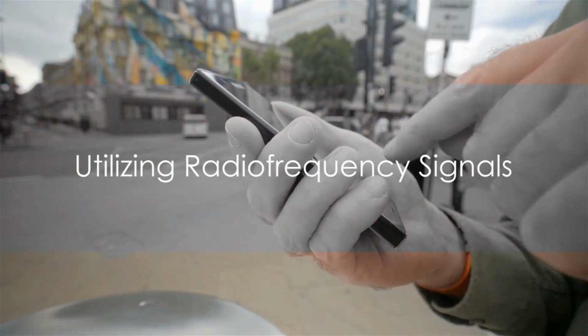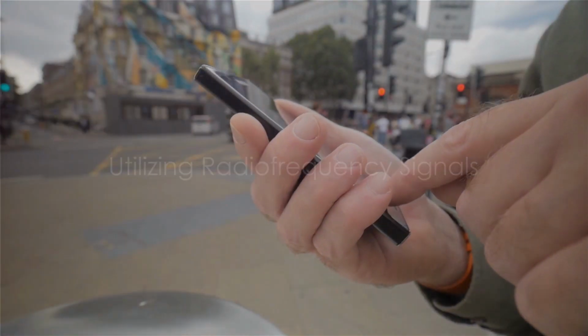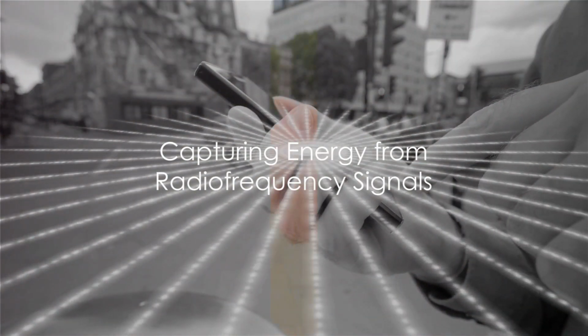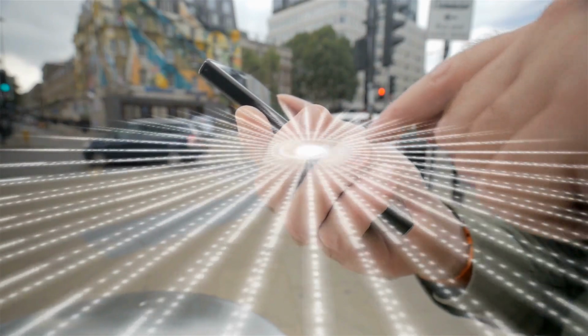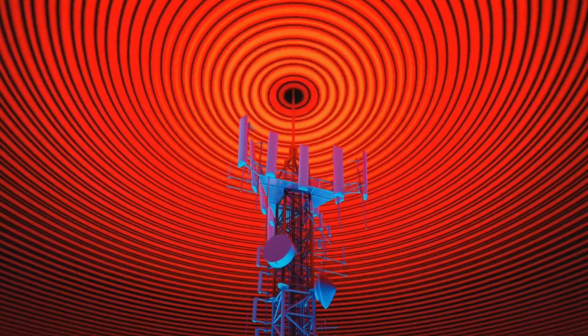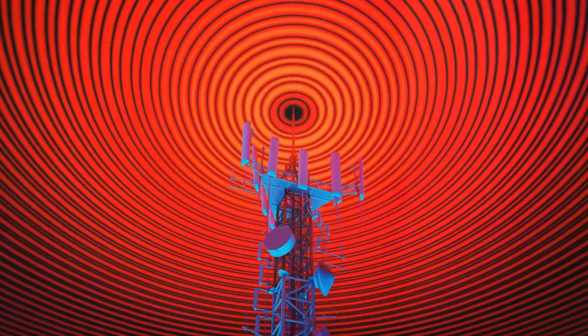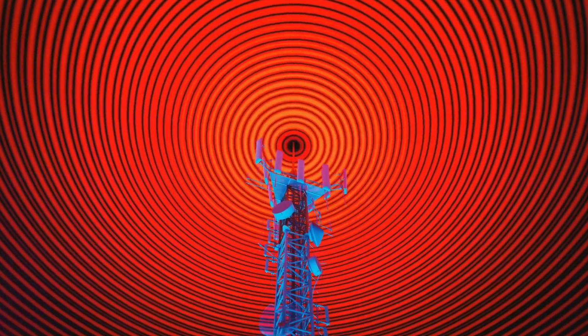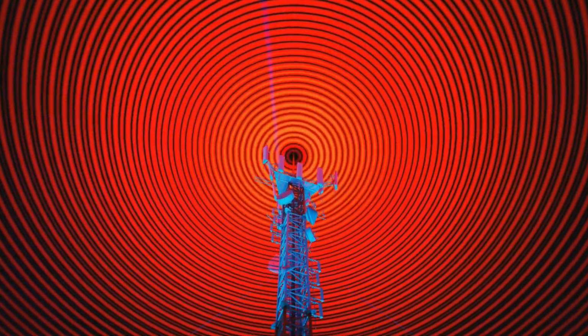Ever thought your Wi-Fi could power your devices? It's not as far-fetched as it sounds. Let's dive into a case study that brings this concept to life. Picture a technology known as radiofrequency energy harvesting. This innovative approach captures energy from the radio frequency signals that are around us all the time. It's those very signals that enable your Wi-Fi and mobile networks to function.